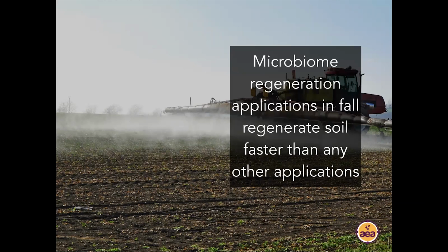Rejuvenate is our #1 product. More growers use Rejuvenate on more acres than anything else. And the reason is very simple, because they put it on and they can see the difference. They can see the response.